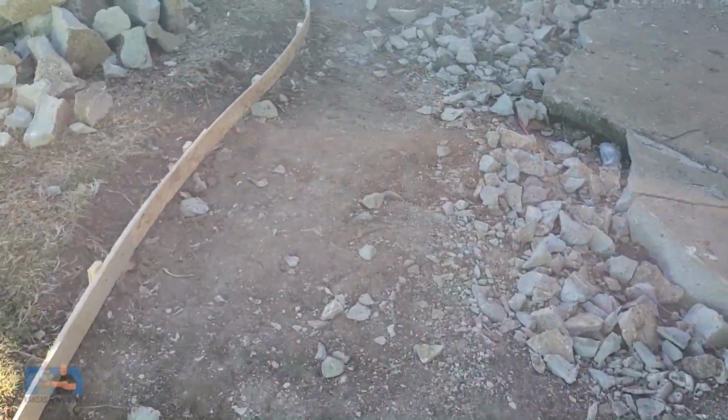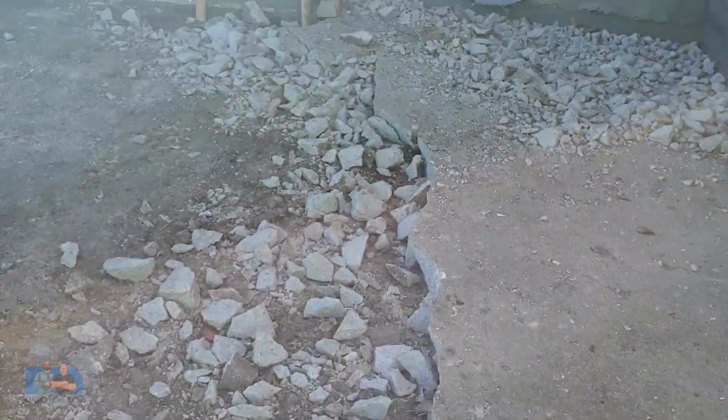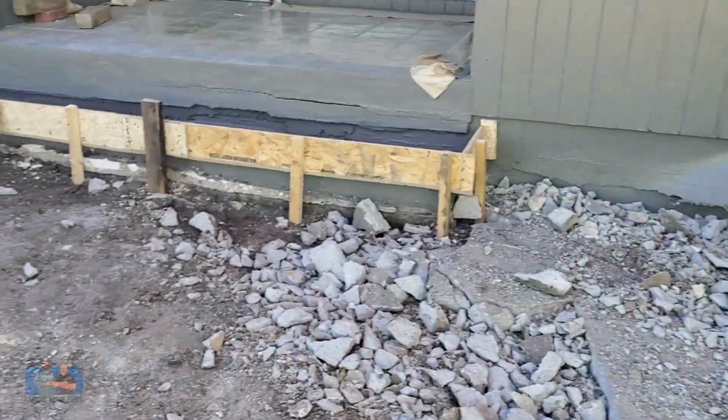We're out here in Newton today. I've been working on this house, doing a pretty extensive remodel. You can see behind me we've got the front sidewalk torn up, and we're going to be repouring the sidewalk. And we got the formation laid down there.